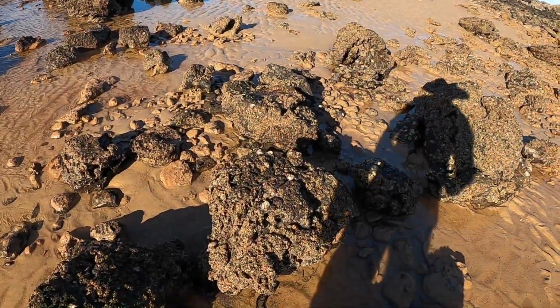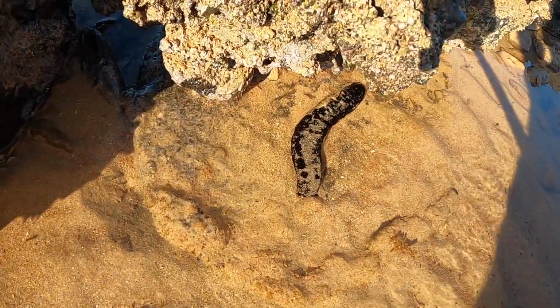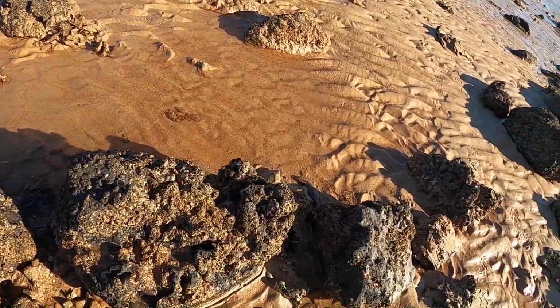Rocks at low tide, and we found a sea cucumber, we used to call them, or sea slugs. Big one there, and there's another one over here.